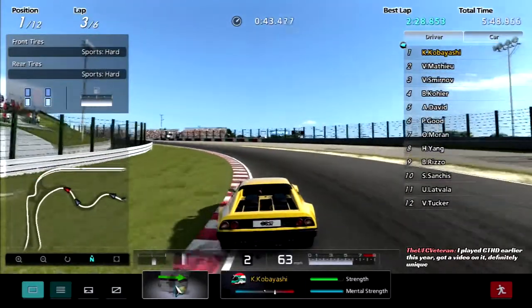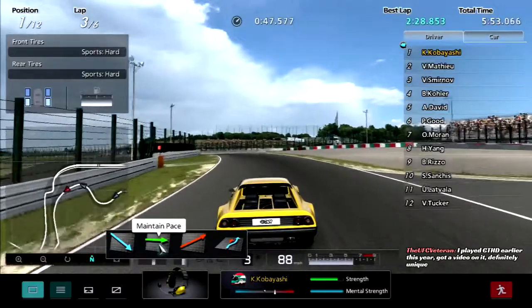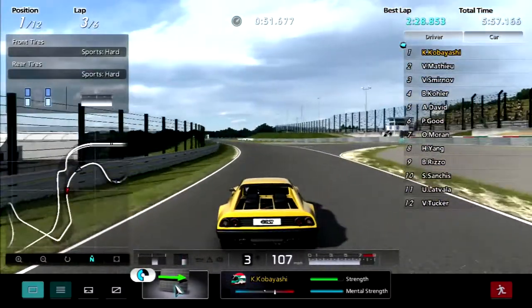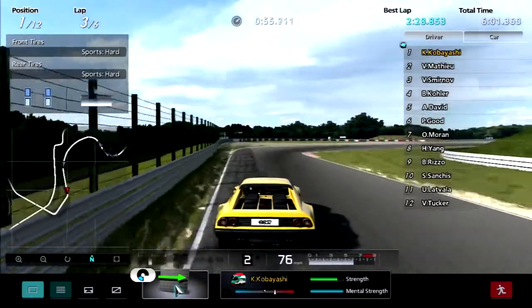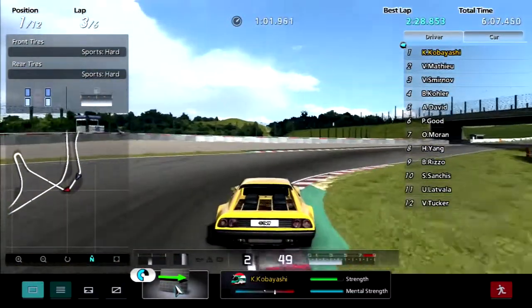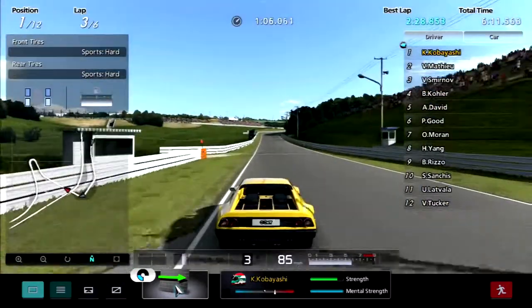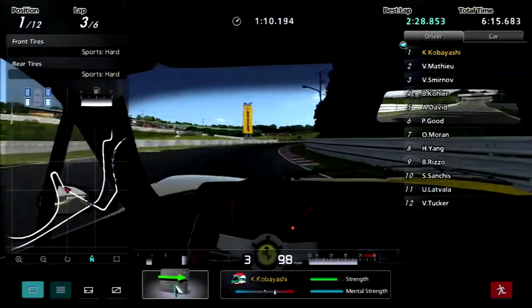I played GT HD earlier this year, got a video on it, definitely unique. Yeah, I actually recently got GT HD as well. And I played only the first time trial with the Roadster, I believe. Dude, it's so cool. It's so weird, too, to think that was basically Gran Turismo 4, but upscaled. At least from what I understood. Like, the HUD and everything was GT4's.